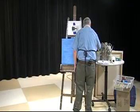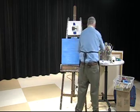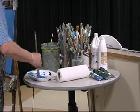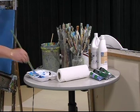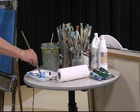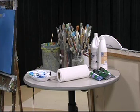So it's got a lot of streaks. I'm not happy with it. So I'm going to go back and get a stronger brush and put a little more blue on. A little darker. If you saw how much paint I put on this tray, you'd crack up.